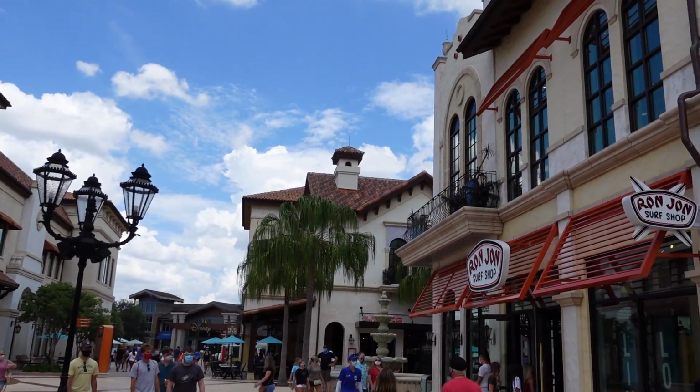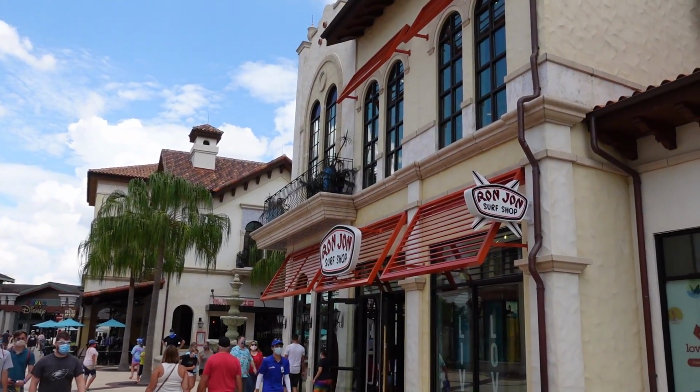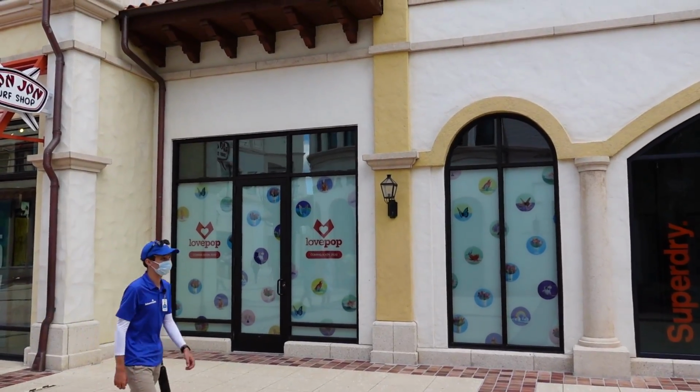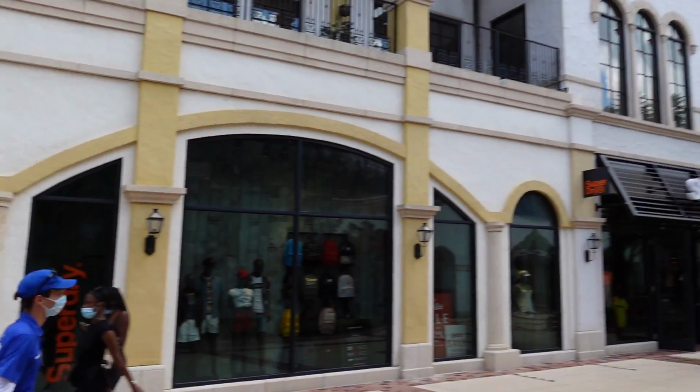I didn't show you inside Amorette's, but we're going to show you what we got when we get back to the resort. But I want to show you right next to Ron John's. This is where the pop-up gift card place is going to be. This is Love Pop, coming in 2020.